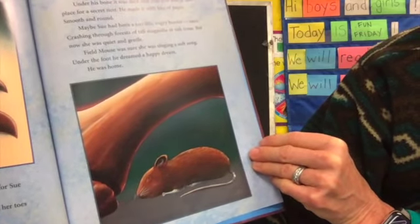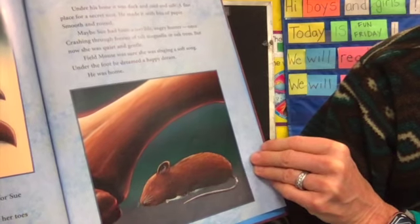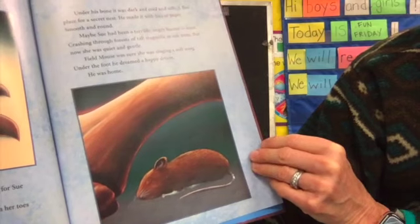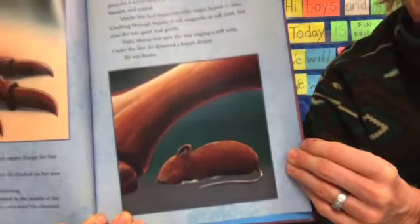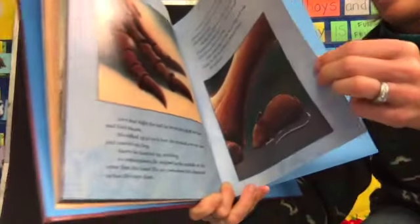Maybe Sue had been a terrible angry hunter one time, crashing through forests of tall magnolia or oak trees, but now she was quiet and gentle. Field Mouse was sure she was singing a soft song. Under the foot, he dreamed a happy dream. He was home. So that is the end of our story.